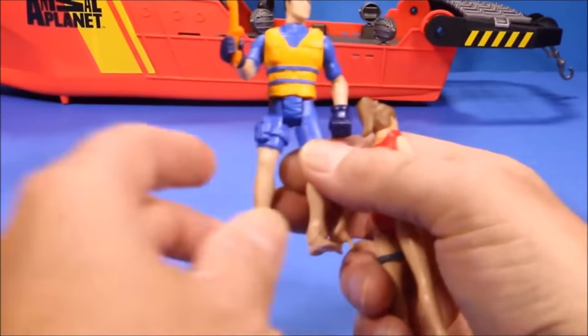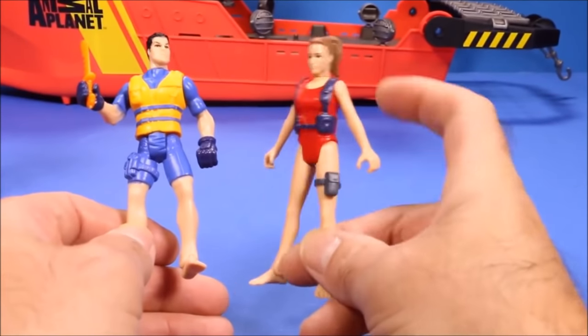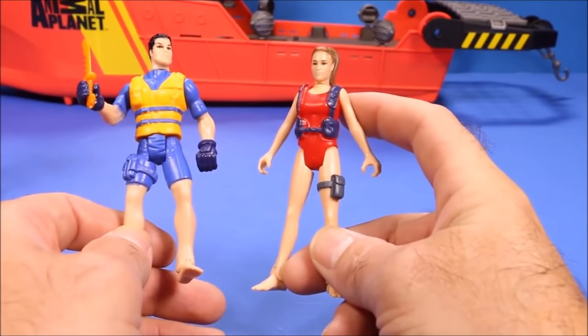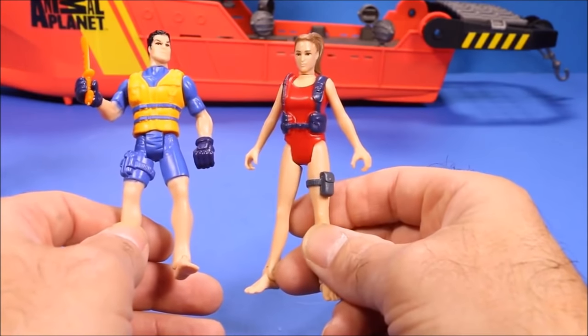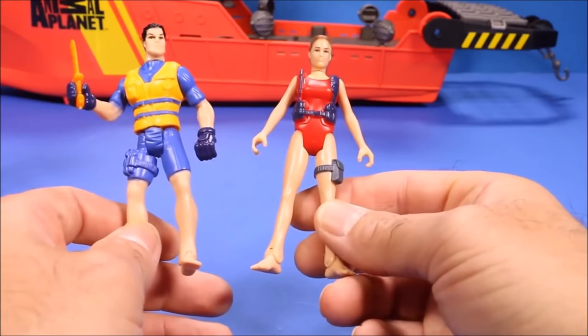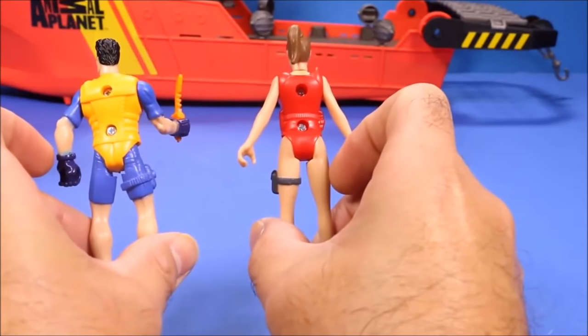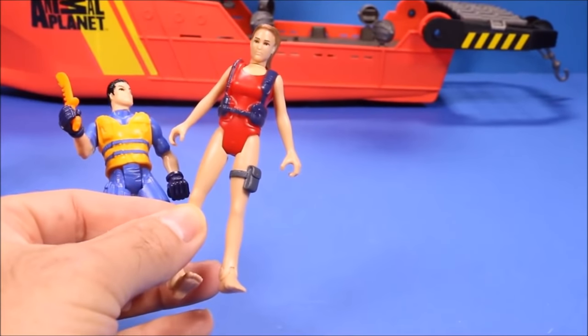And then you have two figures. I mean, they are a little generic looking, but this is actually the first time that Animal Planet has included a female in its sets that I've seen. I mean, if earlier sets had females, let me know. So there is a look at the two people. And now let's take a look at the ship.